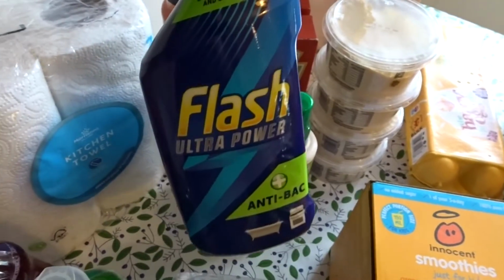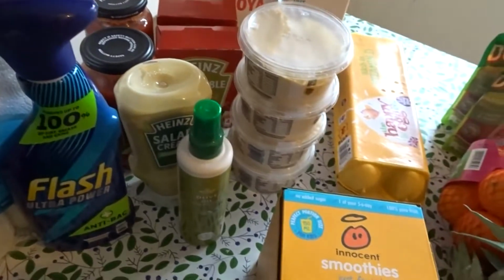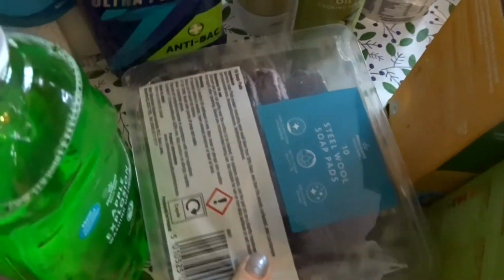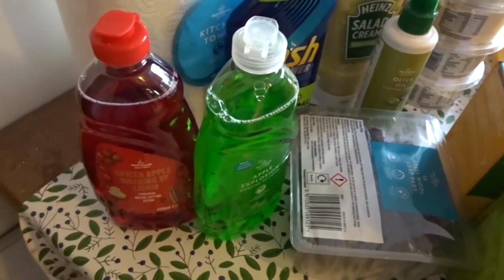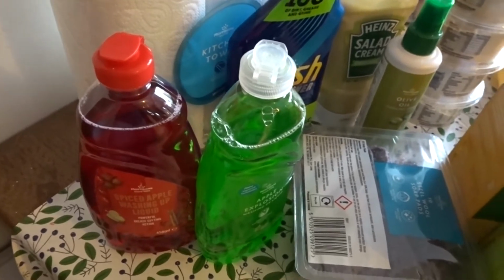Hence, I got some Flash Ultra Power and I got some steel wool soap pads as well. This was one of my items that I didn't need to get, but it was on such a good deal price that I picked it up anyway.